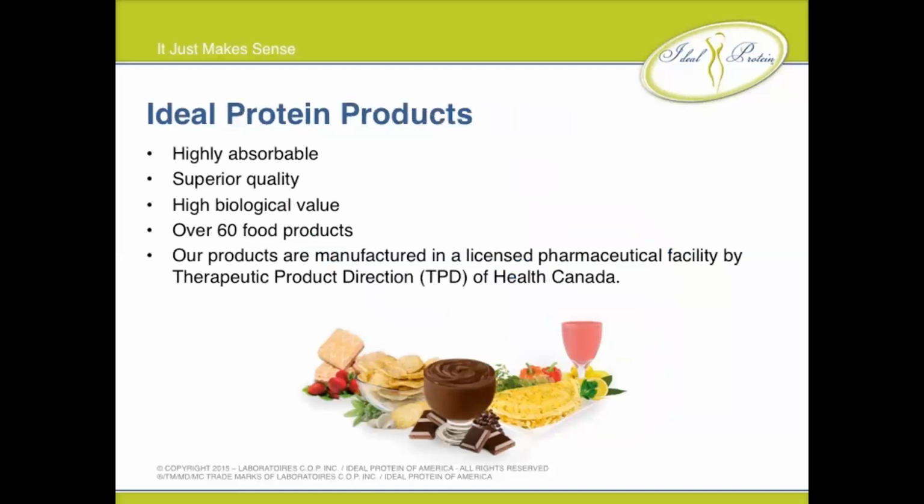So the Ideal Protein products, they're highly absorbable. You can keep your caloric content down and lose weight very effectively while maintaining muscle mass. It's a superior quality. It has a high biological value. There's over 60 food products. The products are manufactured in a licensed pharmaceutical facility by Therapeutic Product Direction of Health Canada. So what that means is typically you're only going to find Ideal Protein products in physicians' offices.